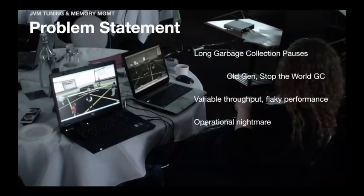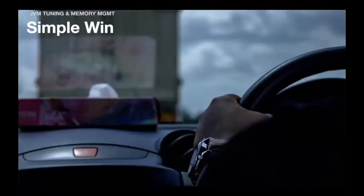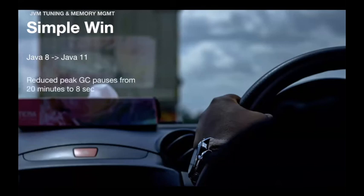So a fair amount of research later, what we realized was that there was a simple win we got by just upgrading our JDK from 8 to 11. The Presto team at Uber is one of the first teams that actually did this upgrade from 8 to 11. And this led to a significant improvement, right? We started seeing our peak GC pauses go from 20 minutes or tens of minutes to 8 or 10 seconds at the most, right? This was pretty big.